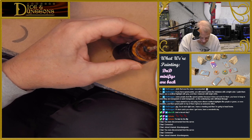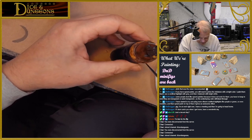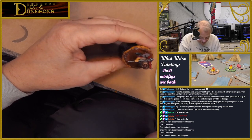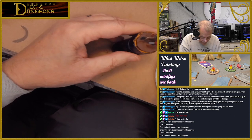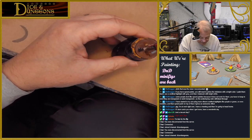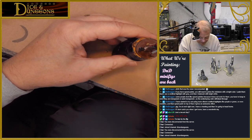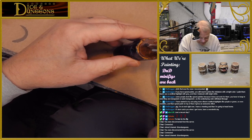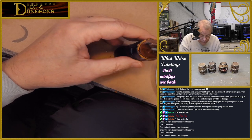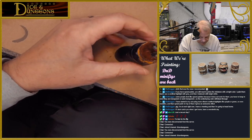And it kind of works. I mean, I'm just painting the bases of all of these figures the same. You're not really a set, so to speak, but this has become the standard for the bases for these. Page 17 minifigs that I'm painting.